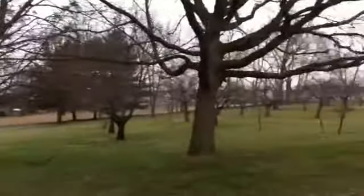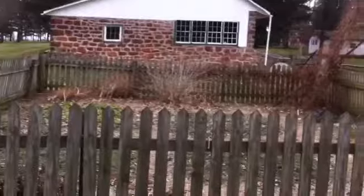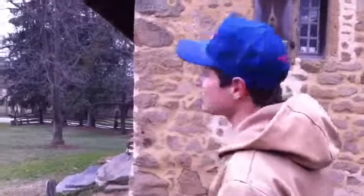With a house, they would always have an orchard right next to it, and a garden. The husband would plow the garden. And down below here, they would always have their well. You go down here, give it a good few pumps, and water would start coming out. And this is the Herr House.